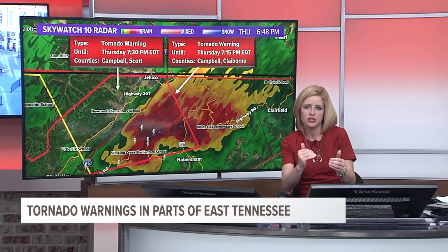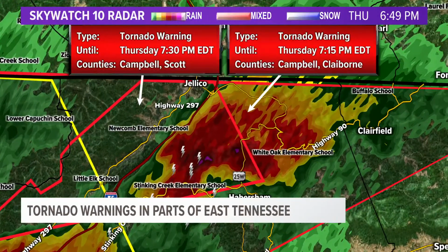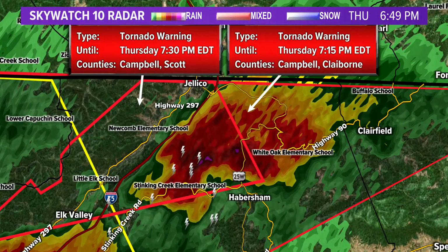But know that if you're in Habersham, you have the better potential of seeing the possibility of the damaging winds, maybe a tornado again in that particular cell. But what you're also going to have is, in areas north of Habersham, very large hail falling from this particular storm as well. So that is what I've been calling cell number 2 all day long that's been moving across the area. Still moving to the northeast at about 30 to 40 miles per hour.